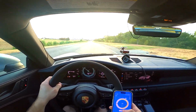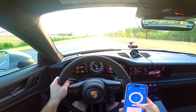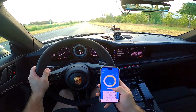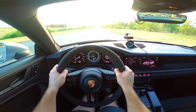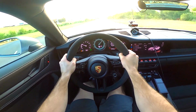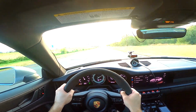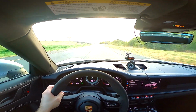All right, so we're gonna do a little 0 to 60 right here just to show you guys how fast this car actually is. So we're gonna stop right here. We're gonna go reset Dragy. We're good to go. Sport response, foot on the throttle, and go. That was good. That felt really good. And what did we get?